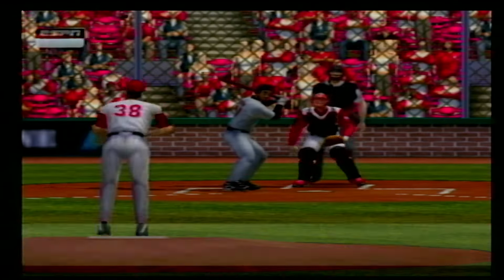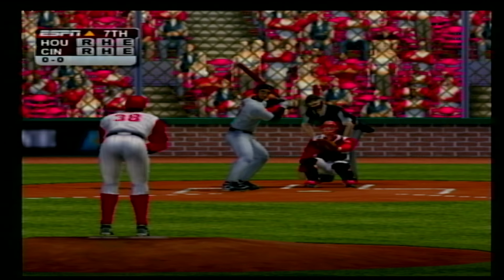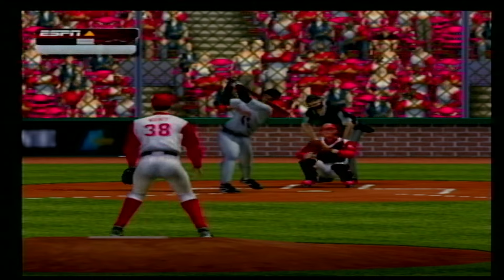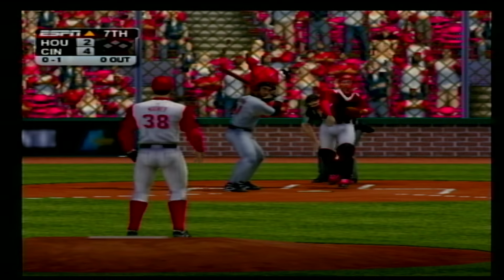The 6, 7, 8 hitters are coming up next. Adam Everett is due up second in the next half inning. First pitch to him. Sinker swung on and missed. It's 0-1.